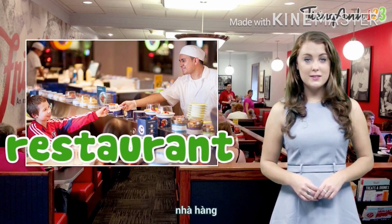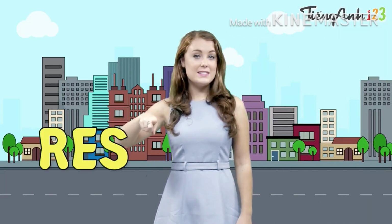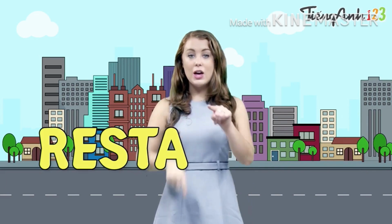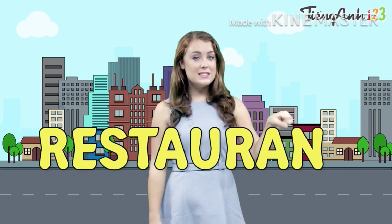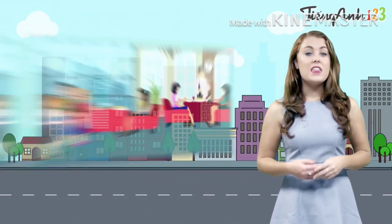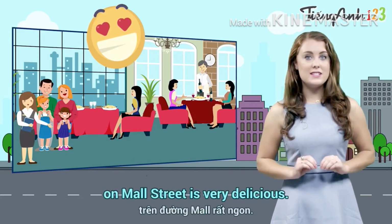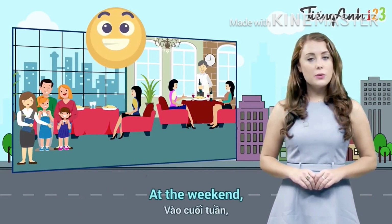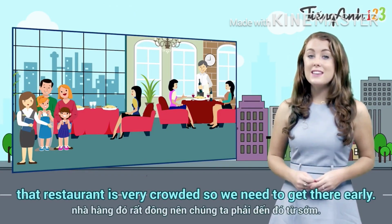Restaurant. It's spelled R-E-S-T-A-U-R-A-N-T. Restaurant. The spaghetti in the Italian restaurant on Mall Street is very delicious. At the weekend, that restaurant is very crowded, so we need to get there early.